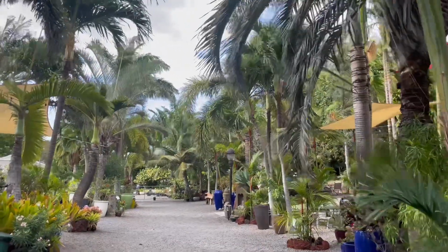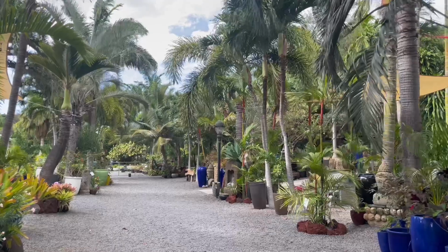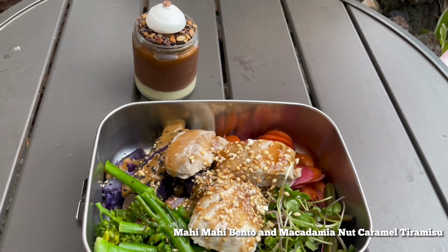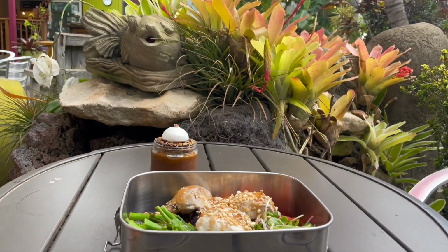I love the atmosphere here because of how tropical it looks, and it was very relaxing. I ended up getting the mahi mahi bento and a macadamia nut caramel tiramisu. It was pretty healthy, I would have to say, and it was delicious.